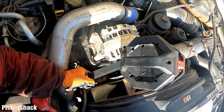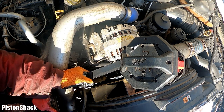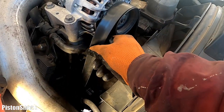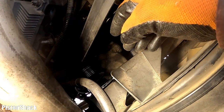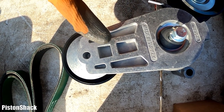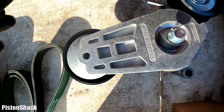Pulling the belt. All right, our belt tension is released. We are going to inspect our bearings. By the way, you also can use a half-inch ratchet or breaker bar. Put it here and release the tension.